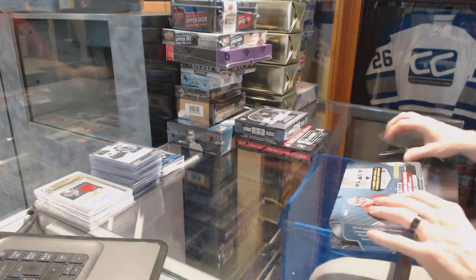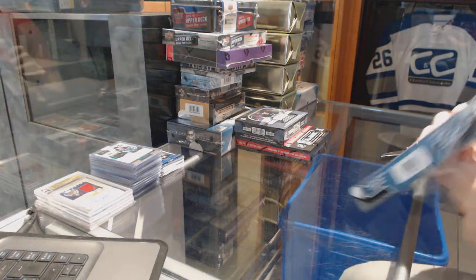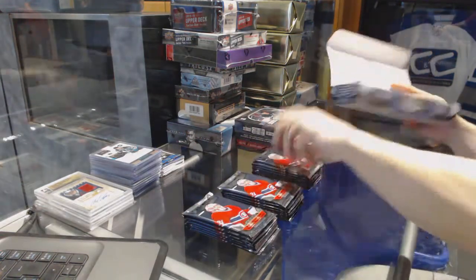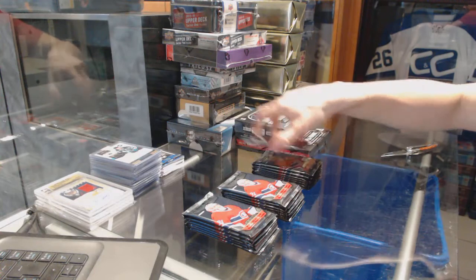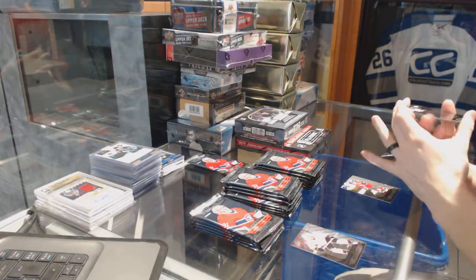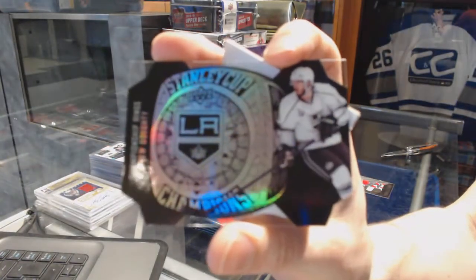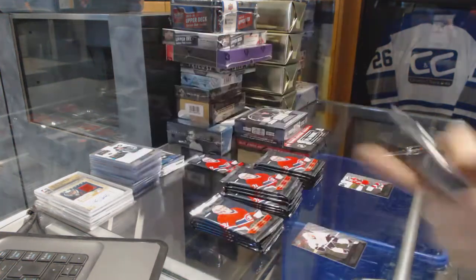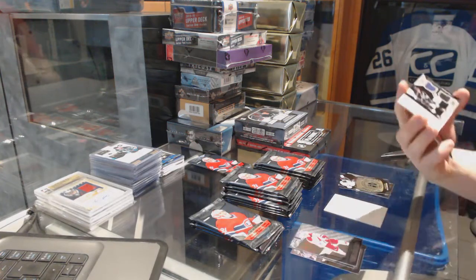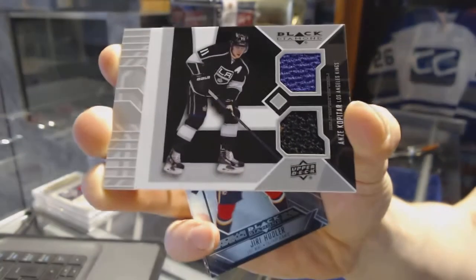All right, on to the 14-15 Black Diamonds. Double Diamond for the Wild, Ryan Suter. And we've got a championship rings for the LA Kings, Drew Doughty. We've got a dual jersey for the LA Kings, Anze Kopitar.